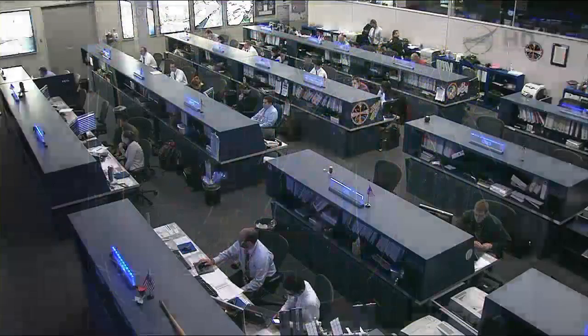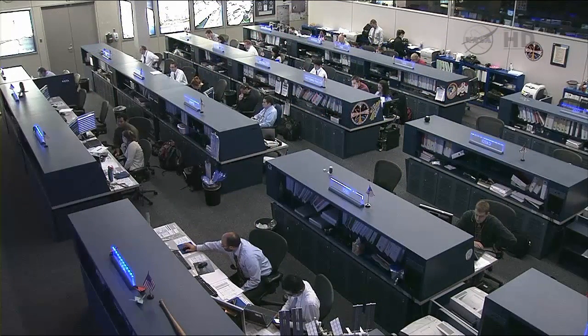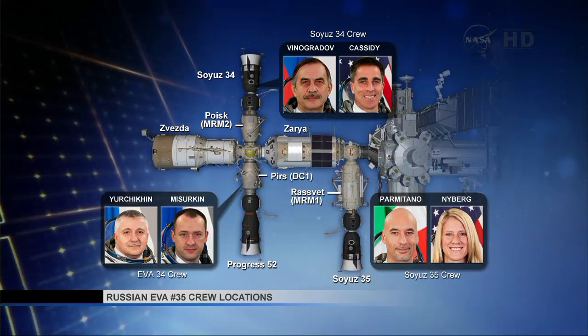The Expedition 36 crew members are working in groups today. Right now, Commander Pavel Vinogradov and Flight Engineer Chris Cassidy are isolated in the Poisk module and their Soyuz spacecraft. Flight Engineers Luca Parmitano and Karen Nyberg are isolated in the entire U.S. segment of the space station, plus the Zarya and Rasvet modules. And Flight Engineers Fyodor Yurchikhin and Alexander Misurkin are in the final stages of preparation for today's spacewalk.